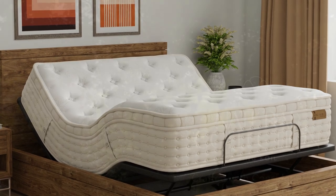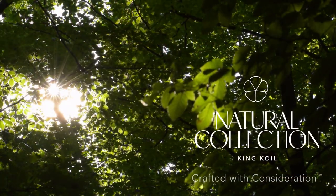remarkable price point. The Natural Collection from King Koil. Crafted with consideration.